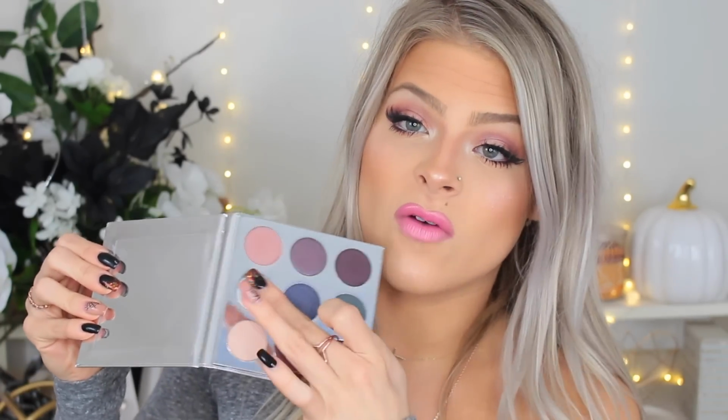The only eyeshadow that I really like out of this palette is this silver one, and it really is a beautiful silver eyeshadow, so I keep this palette just for that reason, because sometimes I like to do smoky eyes with silvers, and whenever I think of a silver, this is the silver that I think of. So I do like that color in this palette.